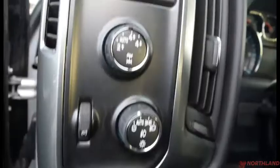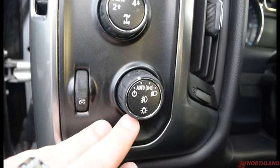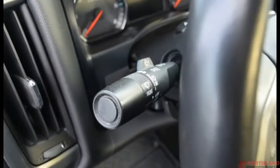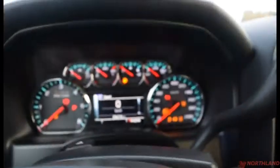These are very nice. You do also have the controls over the seats here, so backward and forward, tilt, lumbar support. Up here we do have the control over the 2-wheel, the auto, the high and the low, as well as down here you do have your control of your lights. So your auto, your off, your daytime running lights and low beams, as well as your fog lights and in-cabin light control here. And then up here we do have the control over the turning signals, windshield wipers, and high beams. Okay, let's start up here. Key in the ignition, and we're good to go.